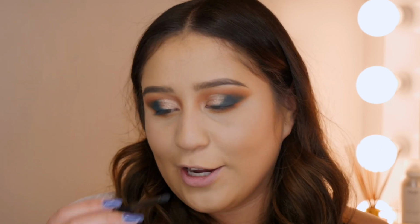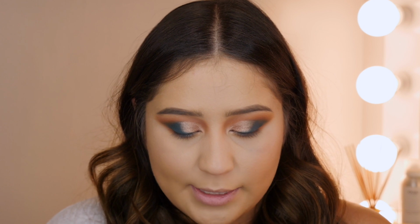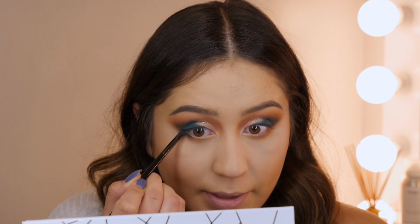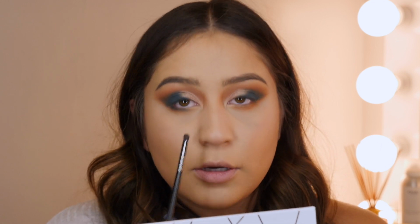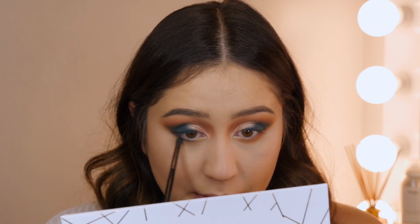We're not finished yet. Going back in with the E36, the little crease brush, and dipping into Cold Brew. We're gonna start very closely and smoking it out towards the lash line. And make sure you connect it. And I'm gonna stop it right, if you look straight, where is it, the pupil? The actual color of your eyeball ends right there.